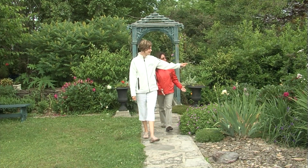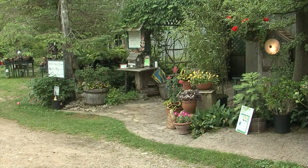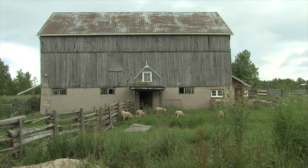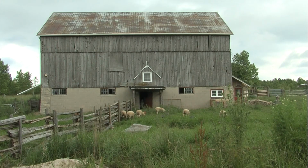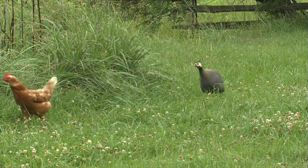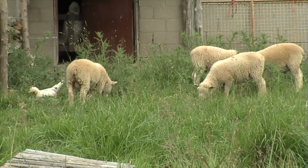Well, you've put a lot into this, and it's actually a little farm here. You've got animals here along with your gardens, and you've got some pretty unique things about it. Well, it was just an old farm, about 76 acres, and you know, if you're a farmer, you can't make any money from 76 acres. So we decided to do something a little different. A few gardens, nature trails, a little hobby farm.